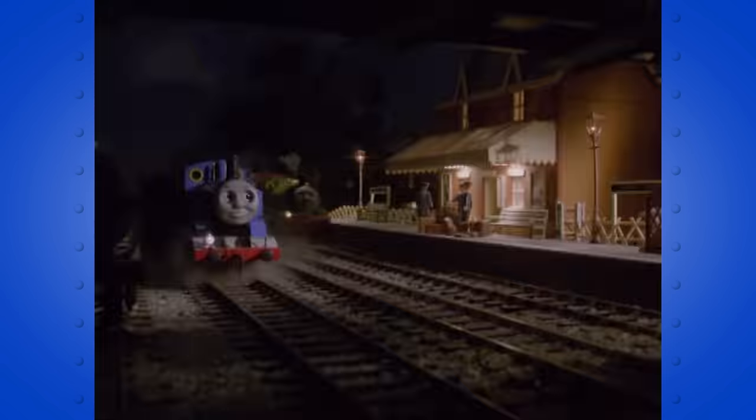But in the TV series, they very purposely never referred to the character as such. It's always just Rusty or the Little Diesel.